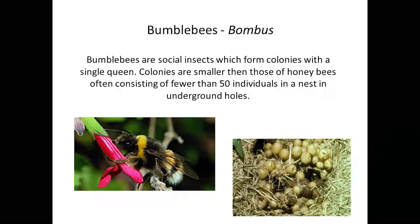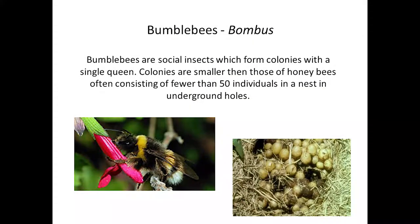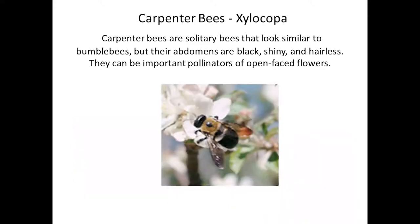And then bumblebees. Bumblebees are good for tomato pollination. Have you ever looked at a tomato flower? It's all closed up. But the bumblebee gets on there and shakes it, and sometimes gets into the flower. And when it does, the pollen falls down from the anther into the stamen, I mean into the pistil. Carpenter bees, you don't want those in your house.